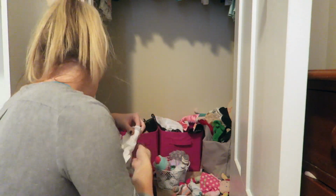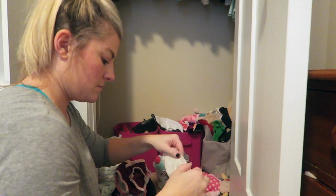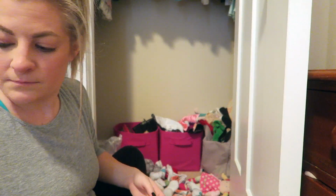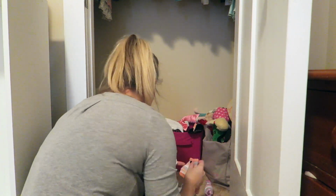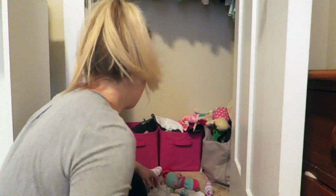Over Christmas break, we actually potty trained Kinsey. Thank goodness. Another one out of diapers before we get another one in diapers. But I'm just separating their undies. Brooklyn has a basket, Kinsey has a basket, and they share a basket of socks because they pretty much can wear the same size socks. And so I'm going to separate those out and then go through their shoes and other stuff in the bottom of their closet.